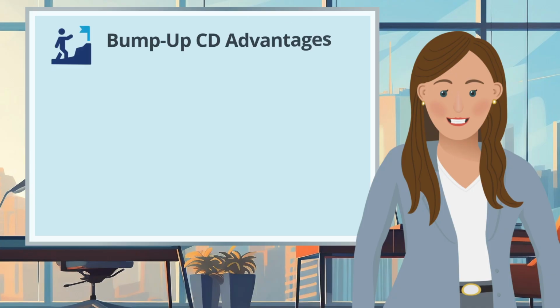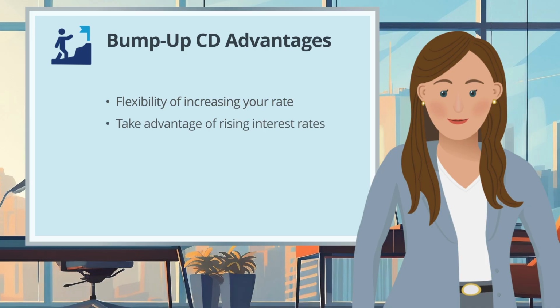Here are some bump-up CD advantages. First, you have the flexibility of increasing your rate during the term. That means you can take advantage of rising interest rates in the market. Your rate won't drop even if market interest rates go down. And most CDs are federally insured for up to $250,000 per account holder per bank.